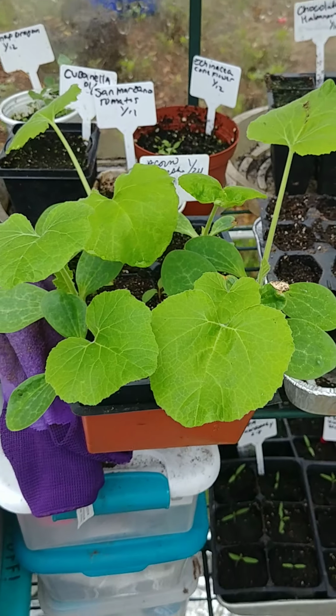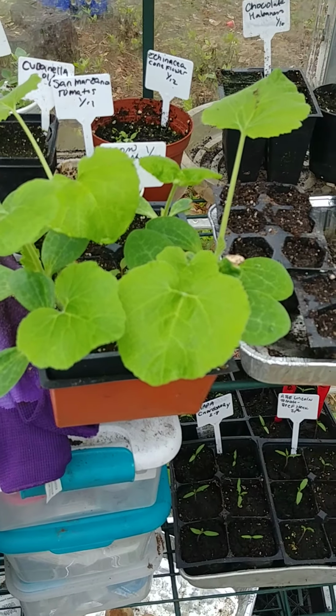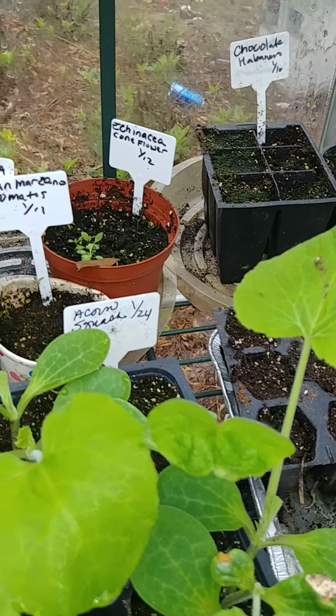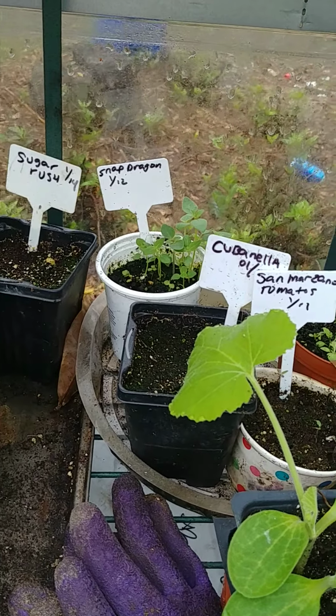And then here I have my acorn squash that I'm going to be planting out in my bed. Hopefully I'll get a chance today. It's going to be raining off and on all day. And I have some snapdragons that came up.